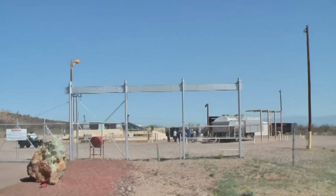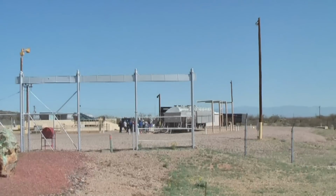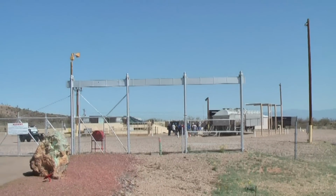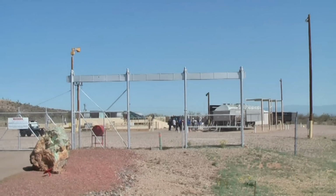Also used in the making of Star Trek First Contact, where they launched Zefram Cochrane's warp ship from.